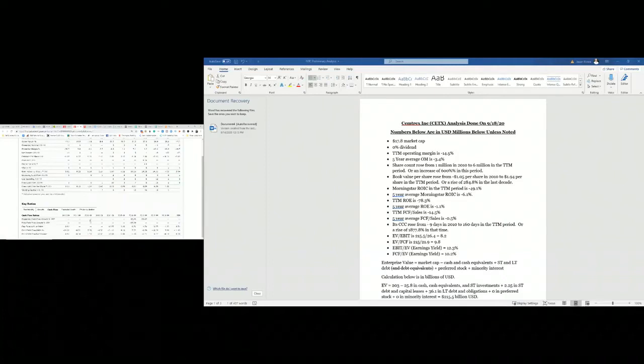Cash flow, again, hugely negative: negative 14.5%. And overall, in the last 5 years, it's negative 0.5%. So on all these metrics, on this one, I look for 10% on a consistent basis. For ROIC, I look for 10% or higher on a consistent basis. And on this one, I look for 5% or higher on a consistent basis.